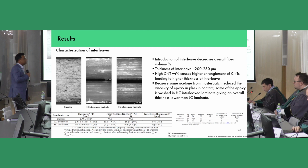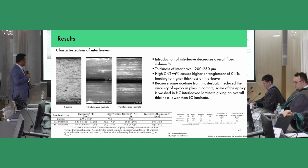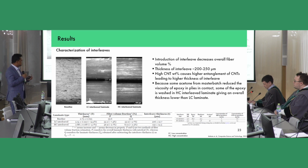Yes, it could be a good research topic to control the interlaminar thickness, the interleave thickness, and see how it could affect the fracture energy, right? So I think, yeah, it's possible. So we can probably control the amount of acetone, or probably control the pressure applied, or maybe it could be some other factor as well. So considering these as input parameters, maybe we can optimize this thickness. It's of course a very good research question.